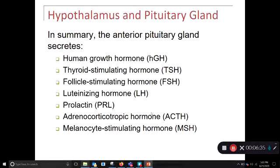So here are the things that come from your anterior pituitary. You've got your human growth hormone, thyroid stimulating hormone, and follicle stimulating hormone. The first two have a lot to do with the development of the metabolism in the human body after birth. The other two have a lot to do with reproduction and the development of the egg and sperm.